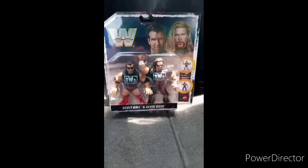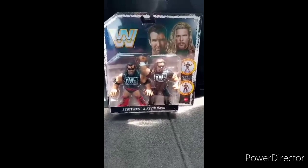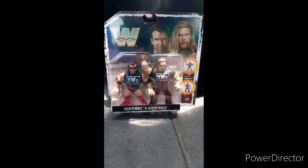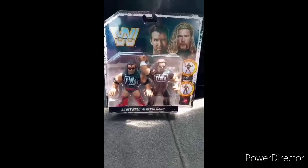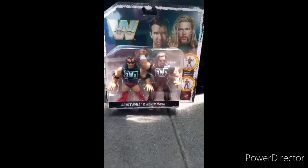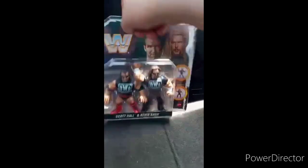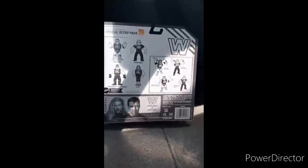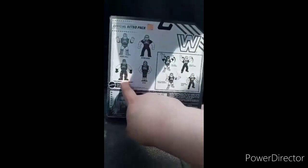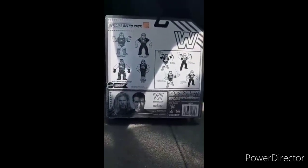So yes, check this out. It is the Ringside exclusive retro pack NWO Scott Hall and Kevin Nash. So yep, there's the front, here's the back. Yes, there is Hollywood Hulk Hogan in 6, aka X-Pac.